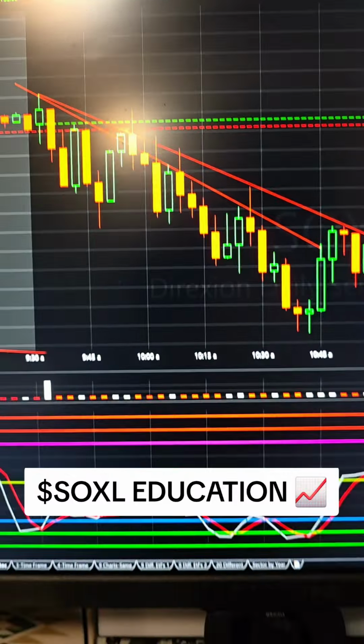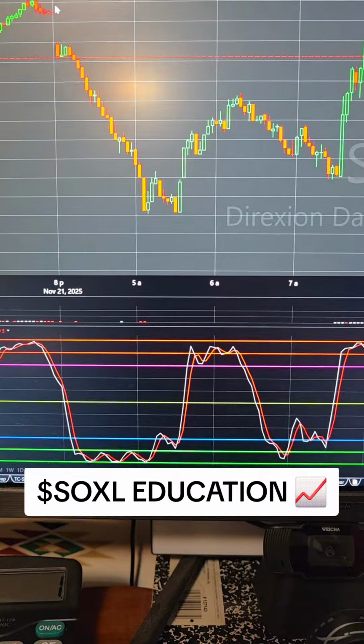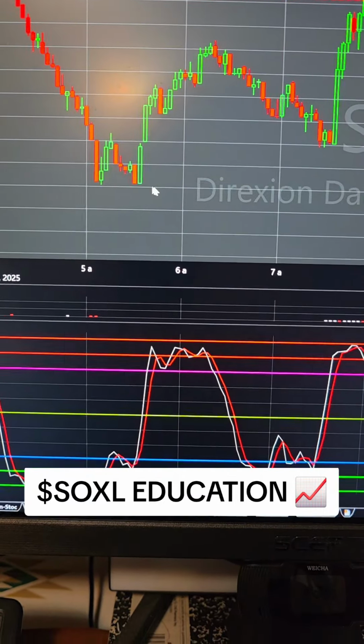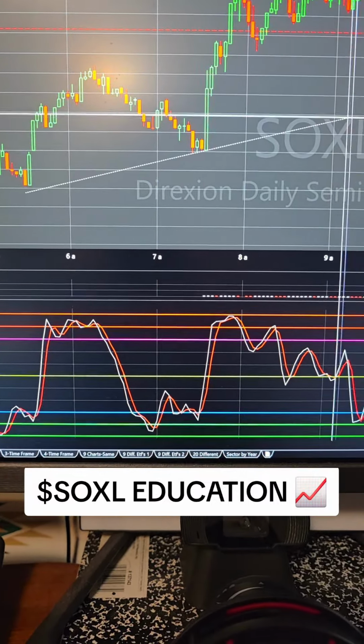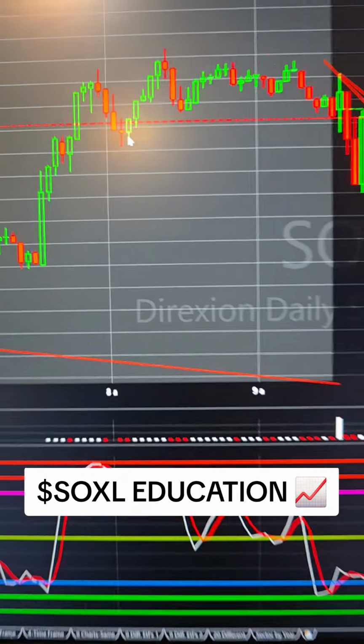Classic bounce move here in SOXL, which has been crushed. Look back: yesterday 31.50, you go all the way down to this morning, 28.75, below 30. Bounce, come back, bounce again. The low got higher here. You go all the way up to 31.50.